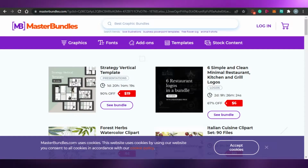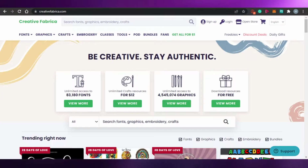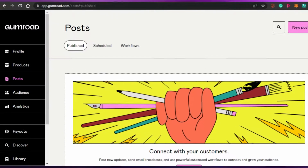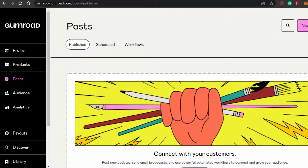Most of the time we only know about one platform, which is Etsy. Today I have this list for you of the best alternatives for Etsy. So up first we have Gumroad.com.